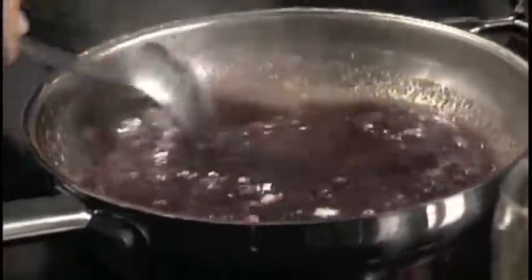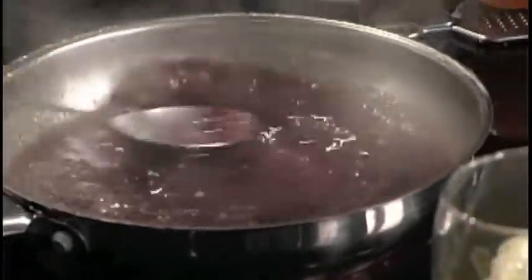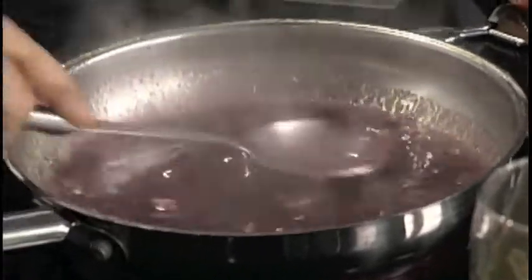Be a good idea if I kept it in the pan, wouldn't it? How long does it take to thicken it up? Just a minute? It won't take long. We're just going to keep stirring it around. The biggest thing is we want to break that up.